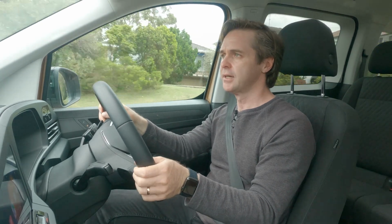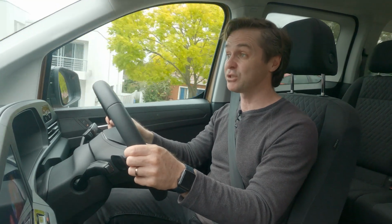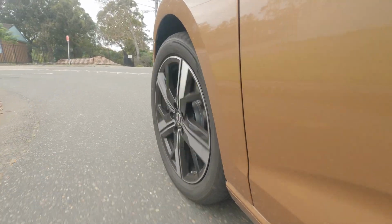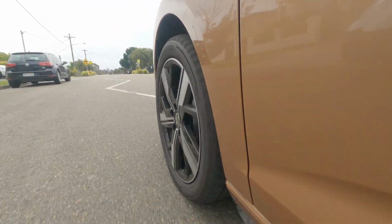There is a lot of real estate behind you in this long wheelbase version. It's a lot of car, but it honestly just feels like a big tall hatchback, which I guess is what it also is. But the steering is really nice, there's enough feel in it, which is not something you talk about often in a van. It's accurate, it's not too slow.